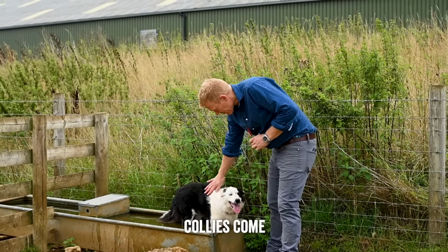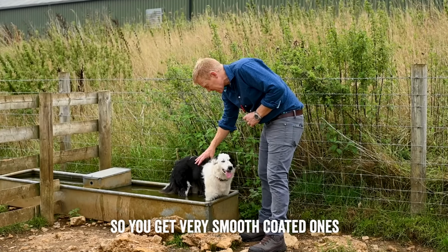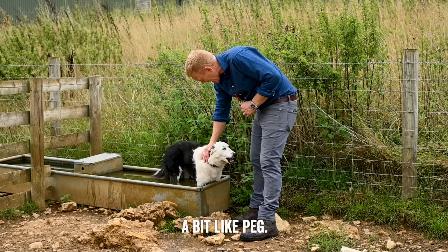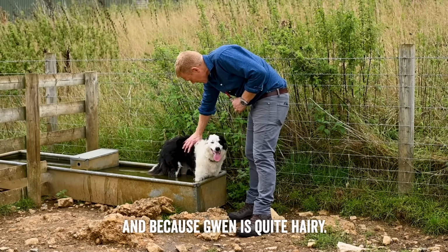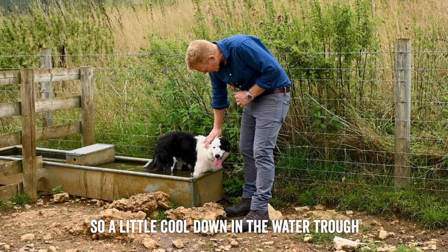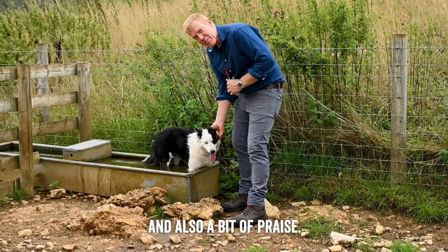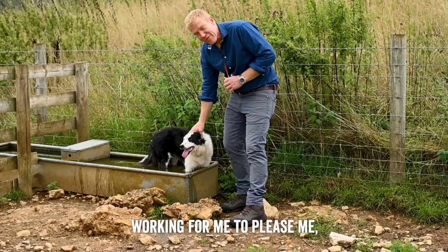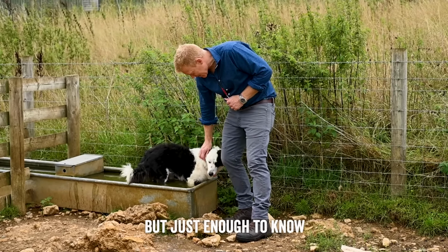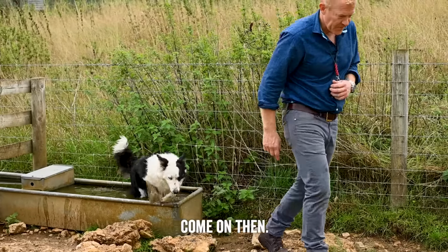Border collies come with lots of different lengths of hair, so you get very smooth coated ones, and this is sort of medium length, and then you get really hairy ones, a bit like Peg. And because Gwen is quite hairy, she does get warm, so a little cool down in the water trough is perfect for her. And also a bit of praise, so she's been working for me to please me, so I need to show her that I'm pleased. Not too much fuss, but just enough to know she's done a good job.